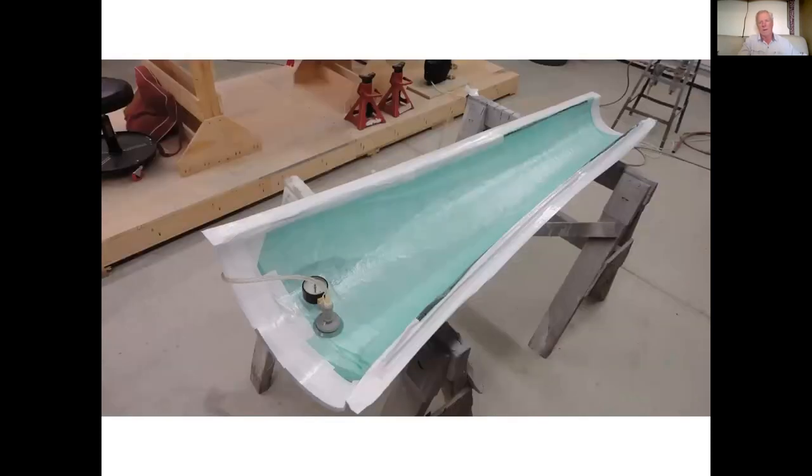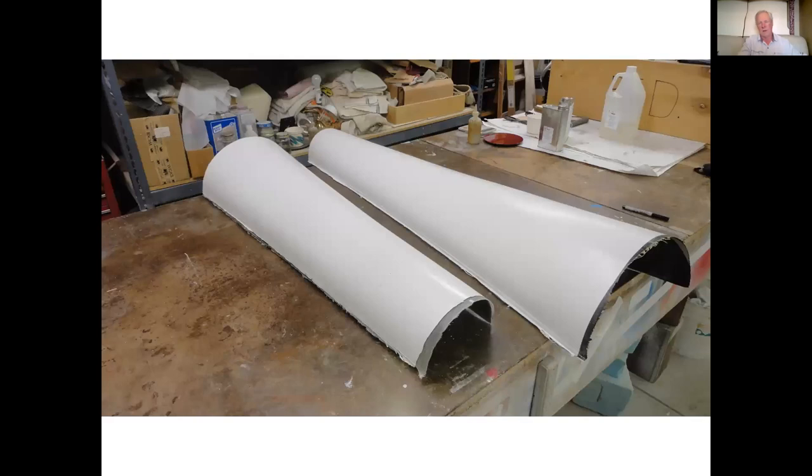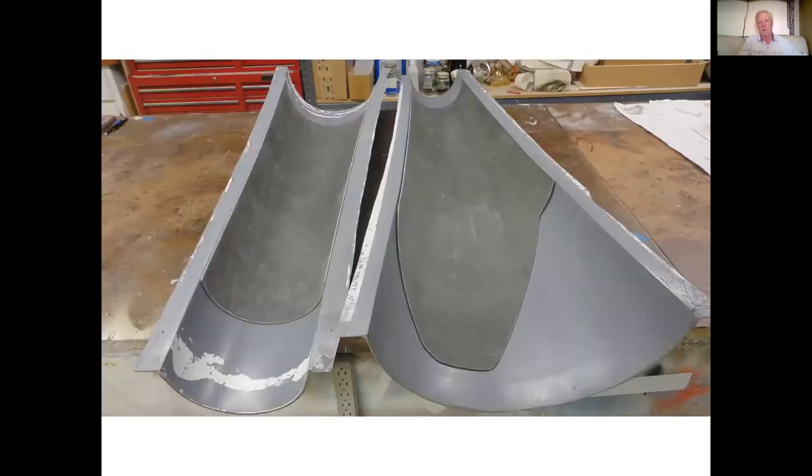Here's the mold. Once I did my first layup, I put in peel ply, then a bleeder material, and then the plastic, and I vacuum bagged each one of my layups. There are the two clamshell pieces before they are trimmed up. And here are the molds with everything trimmed up.